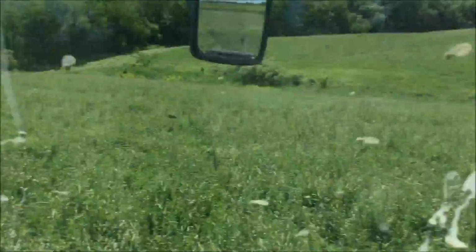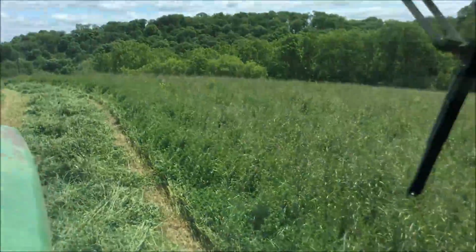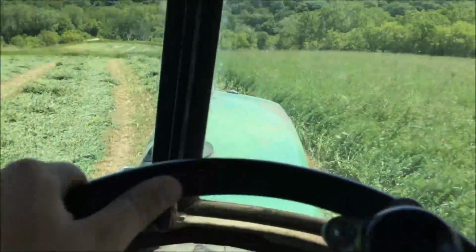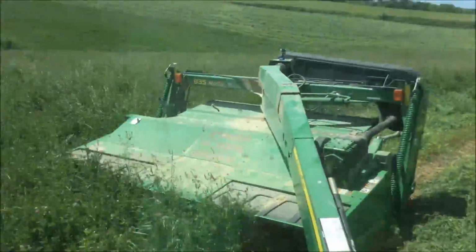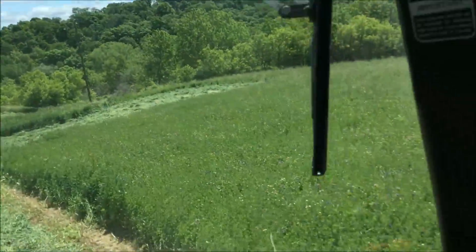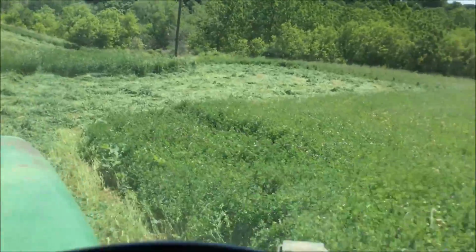Did a few rows over there, now I'm gonna go this way until I get to the pond, which should take a half hour maybe, or less. Well, it's pretty good out here. Got the camera up on the disc on top. You can see it now. There's a little thin spot right here on the edges, but otherwise it's a pretty decent hay crop.